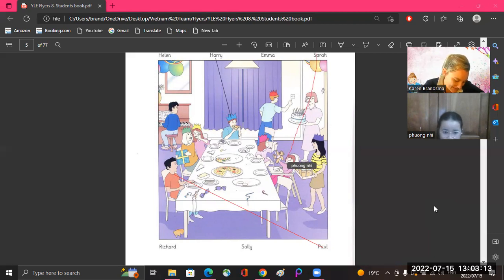Good. Okay, let's listen. Number 3. Look at Sally. She's whispering something, isn't she? No, I mean the other girl. The blonde one. Oh, yes, I see. She's got a birthday present in her hands. Good job. Very nice.